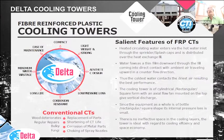Now we have an inbuilt plant and machinery also for this. See the machinery and fabrication facilities like long mill machine, chemical treatment system, molding machines, and lathe machines, and many more are with us for the plant and machineries. We have laboratory equipment also for the cooling towers, for testing prior to dispatch.